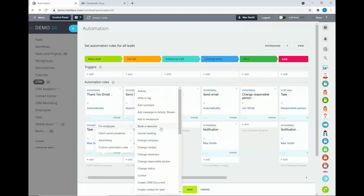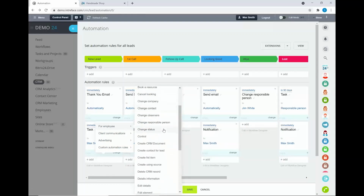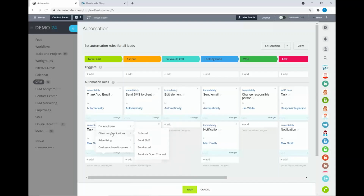Those could be automations for the employee. As we say here, it could be a task or changing who is responsible for that lead. We can also create client communications, and we can also link with Facebook ads and Google ads. So we could send the contact data we have about that lead to those advertising platforms. If you've created adverts on those sites, you could then display an advertisement to that contact at a specific stage of your lead qualification process. Okay, so that's a look at the lead.